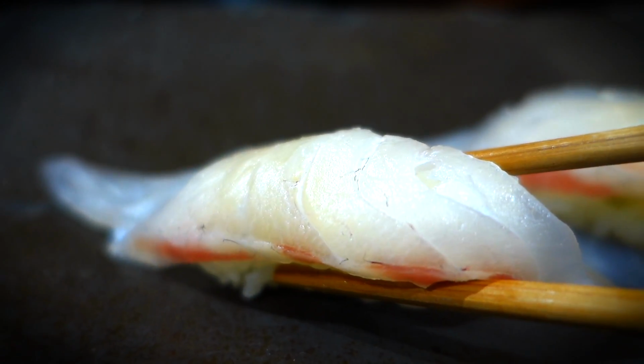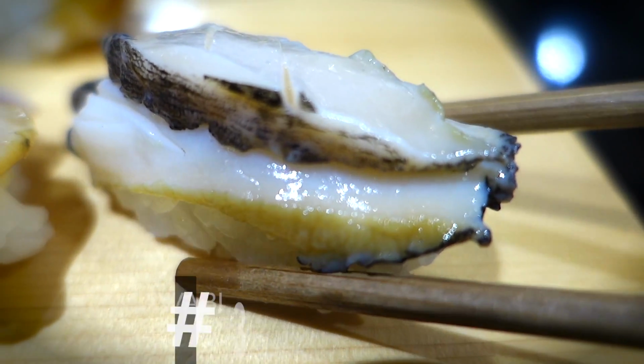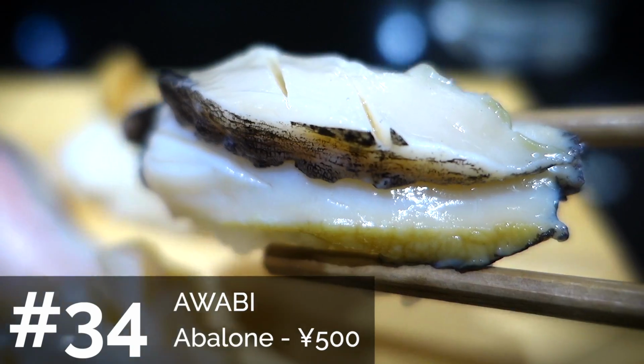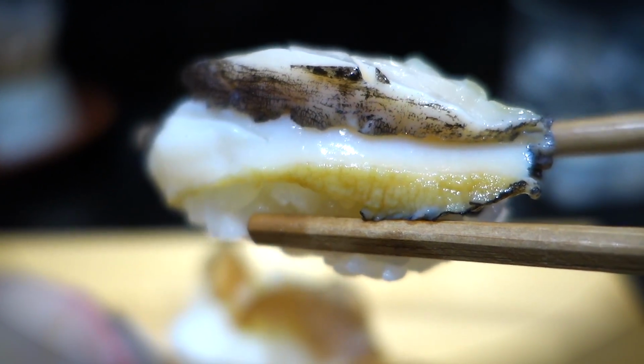So I would have something kind of strong, like fatty tuna, then have this one so that my palate wouldn't be too tired of tastes. Next, awabi. Awabi is a very interesting shellfish. It's quite firm, on the verge of being crunchy, but when you bite into it, it has a subtle salty flavor, just like the ocean.